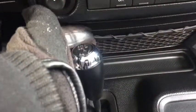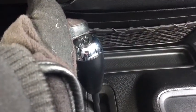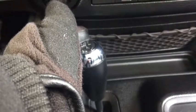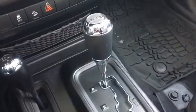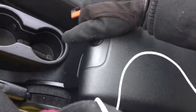You get your 4-wheel drive for your drivetrain. I'm just gonna end it there. You do have your automatic transmission here in the center. 2 cup holders. You get your e-brake. You do have a lockable glove box as well.